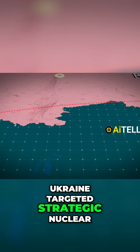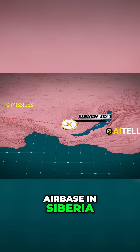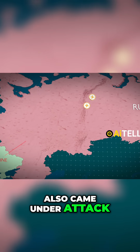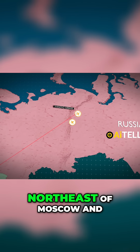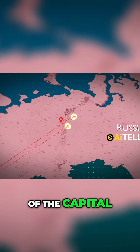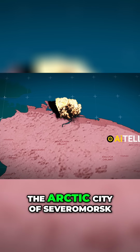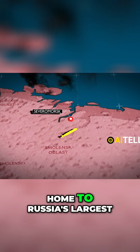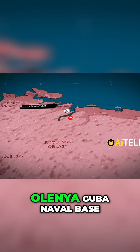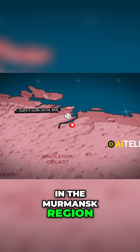Ukraine targeted strategic nuclear bombers at the Belaya Air Base in Siberia. Other key military installations also came under attack, including the Ivanovo Air Base northeast of Moscow and the Dyagilevo Air Base south of the capital. A massive explosion rocked the Arctic city of Severomorsk, home to Russia's largest fleet of nuclear submarines. Ukraine also struck the Olenia Guba naval base in the Murmansk region.